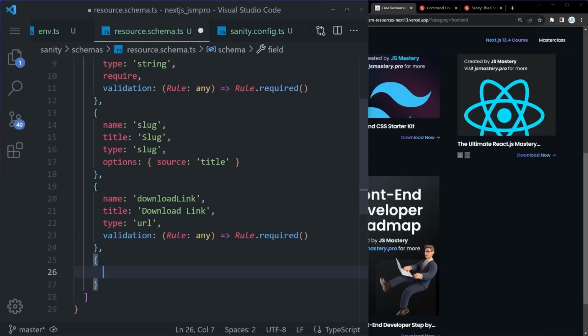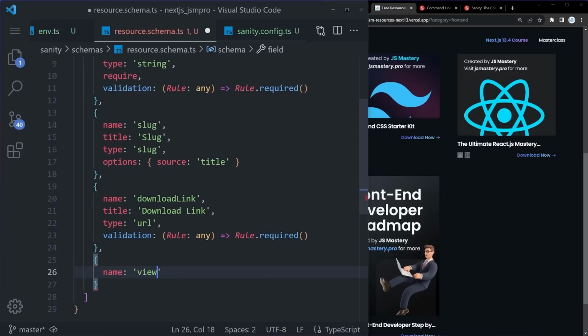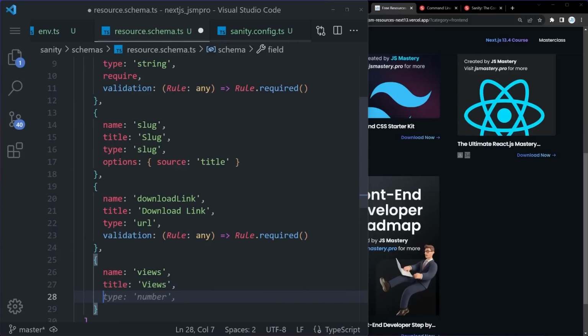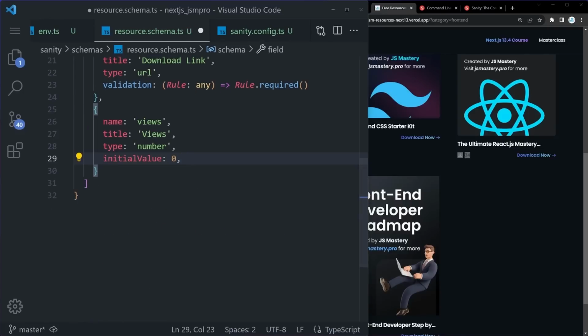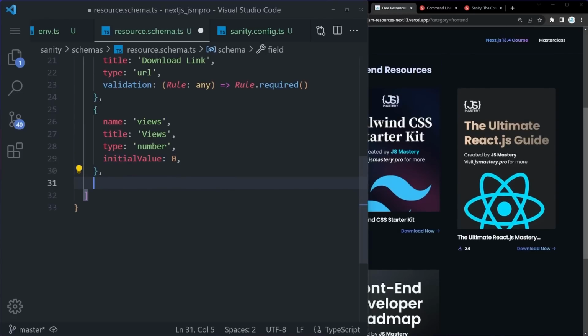So let's create a new field called views, name of views. We're going to give it a title of views as well. We want to give it a type of number, and we want to give it an initial value of 0. There we go. We also need a poster, which is going to be this photo right here. So let's create a new field that's going to be of a name is equal to poster.